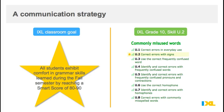Work through a few questions as a large group. Take this moment to clearly communicate that IXL classroom goal. This is a moment for review, so reaching mastery is not your primary concern. You want your students to demonstrate comfort in these prior learned skills. Now allow your students that time for meaningful IXL practice.